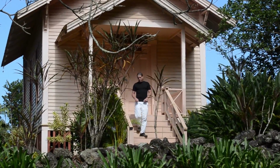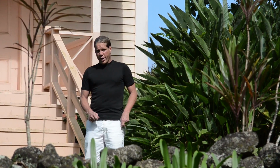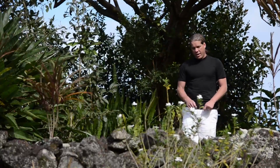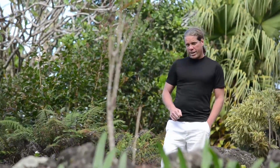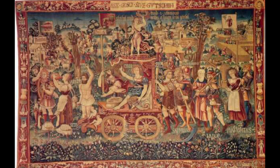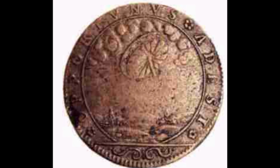Now let's look at religious-inspired art that depicts the presence of UFOs. John the Baptist and Jesus with a large UFO overhead. This 15th century painting of the Madonna. Above Mary's right shoulder, a man and his dog observe an alien craft. Now look at this tapestry dating back to 1538 in Bruges, depicting multiple UFOs in the skyline. Minted in 1680, this French coin clearly depicts a hovering disc-shaped craft.